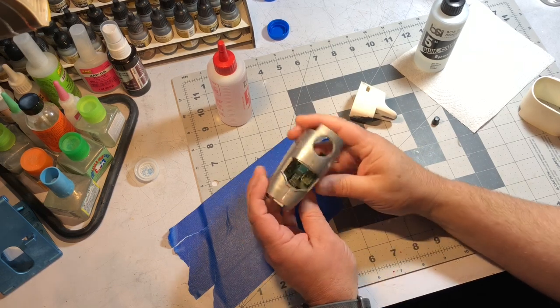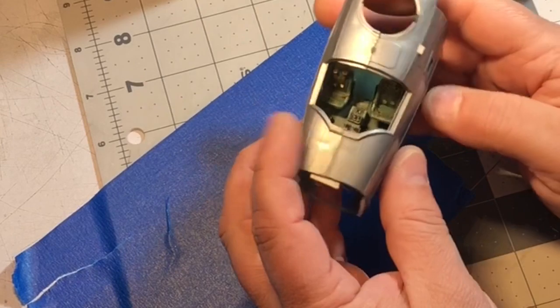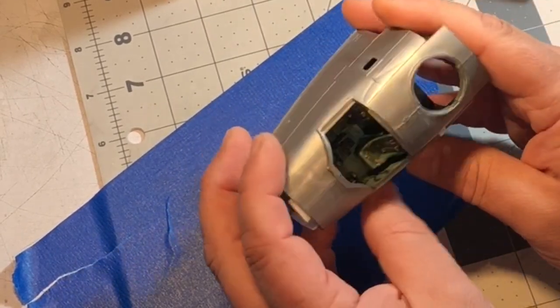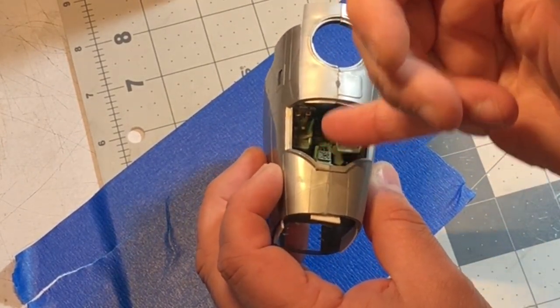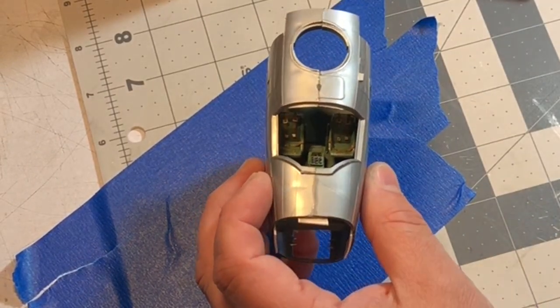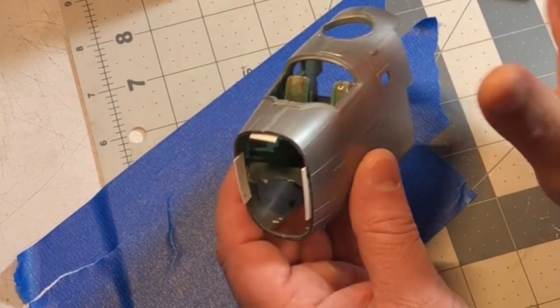All right, I've got the cockpit all painted up, and you're not going to be able to see much of it, but I did add some seat belts and detailed it up just a little bit. I may do a little bit more. From some of the pictures I've seen, there's some kind of a piece of equipment up here on top that you would be able to see through the glass. I may do that, but I've got to check out some more reference pictures.